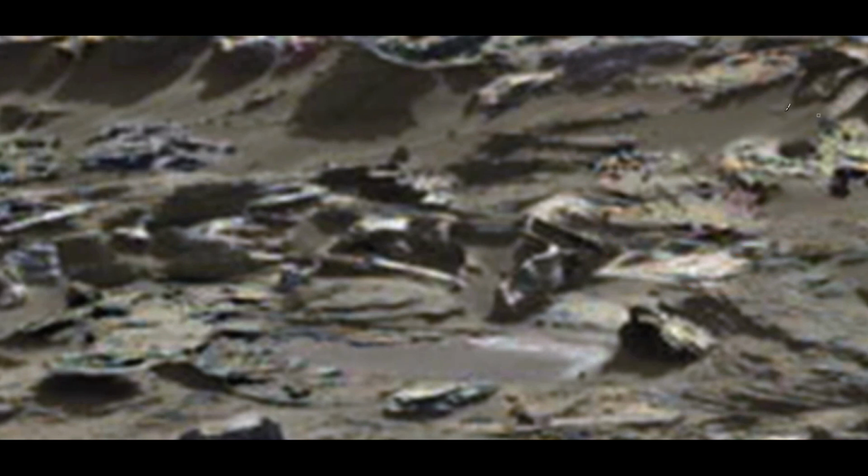This last highlighted object seems to be either the carving of the head of an animal resembling our dinosaurs, or it is an actual dinosaur's skull. What's your opinion?